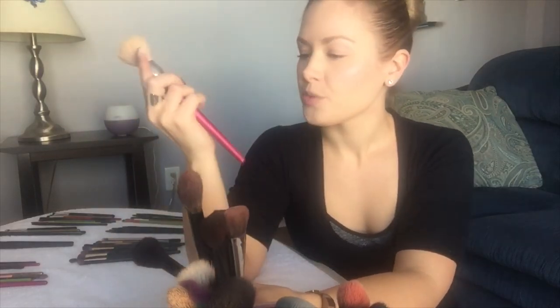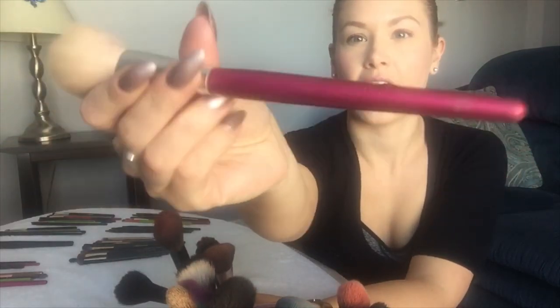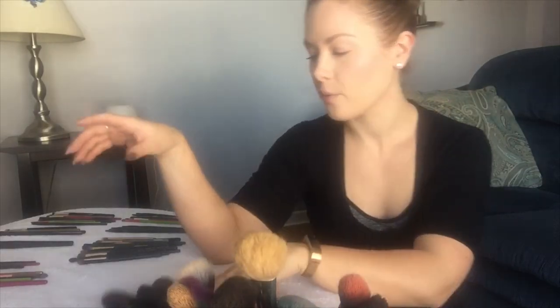The rest of them, I like this TG one. Oh my gosh, the name is worn off of it. I've had it forever, but I like this one for dusting away fallout. It's just soft, and when I use this one, it doesn't press the fallout into my skin. It just kind of fluffs it away. So I'm gonna keep that one.